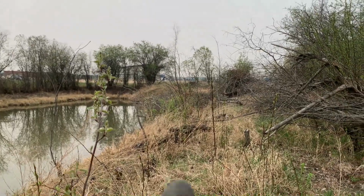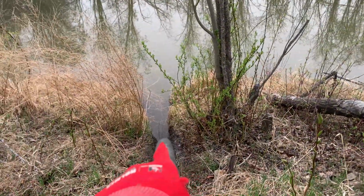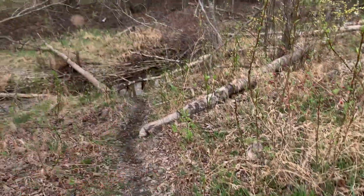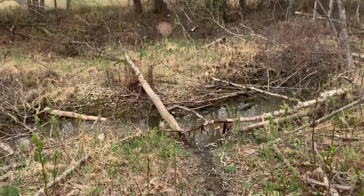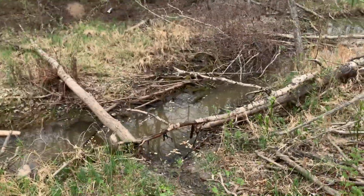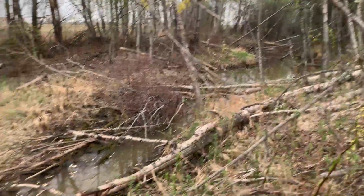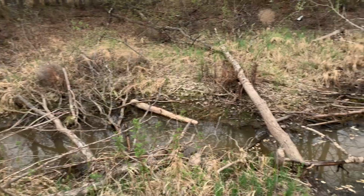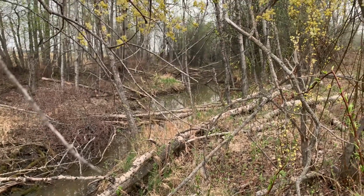Not sure if I want to put one on this side or that side, but I'll put one here for sure. And then on this side is a little bit more open, but they've been through there tonight, so you can see some cuttings. Might put a trap over here and pull them over with some lure, but we'll figure all that out as we go here.